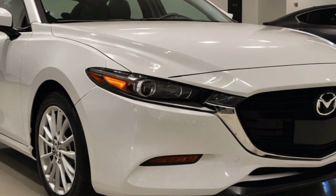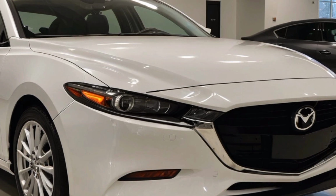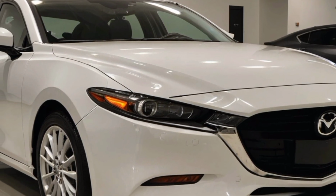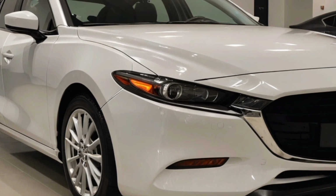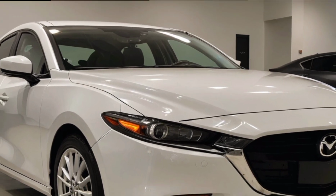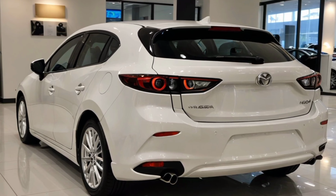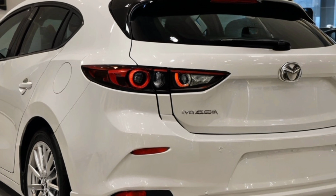The 2025 Mazda 3 is also packed with advanced technology that complements its stunning design. It features a user-friendly infotainment system, complete with a large touchscreen, Apple CarPlay, and Android Auto integration. Additionally, Mazda's suite of safety features includes adaptive cruise control, lane keeping assist, and automatic emergency braking. All of these features work seamlessly to provide a safe and enjoyable driving experience.